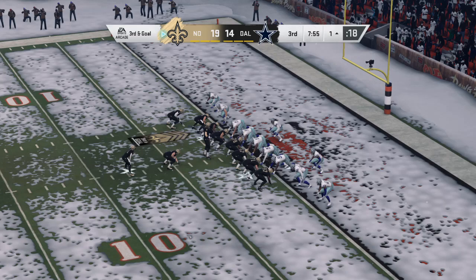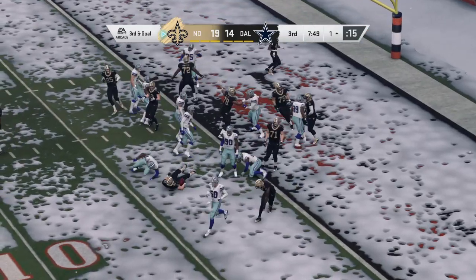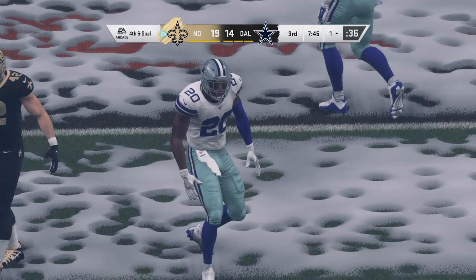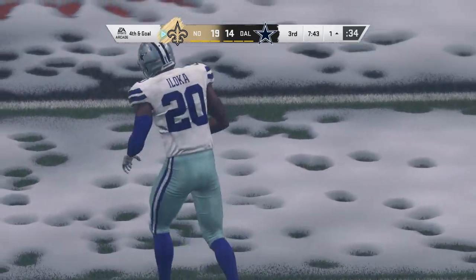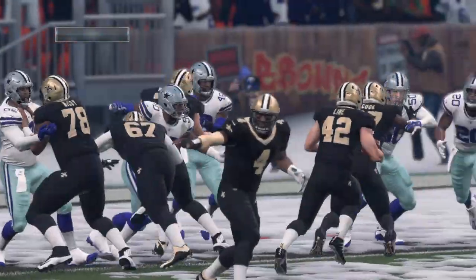Well, they're knocking on the door as they come to the line here on 3rd and goal from the 1. They go with a fullback line. No gain on the play, and what to do now on 4th and goal. This is a long drive offensively. Wouldn't you hate to end this with just 3 points?